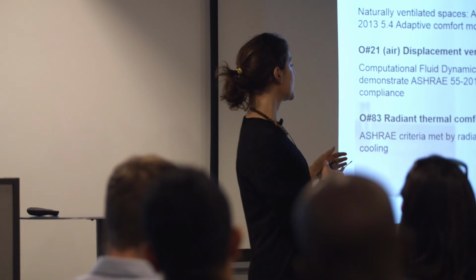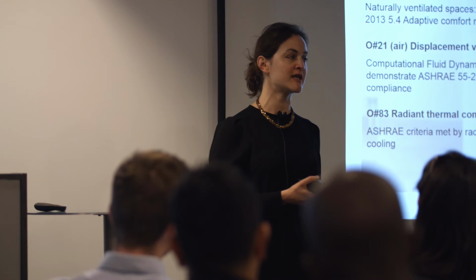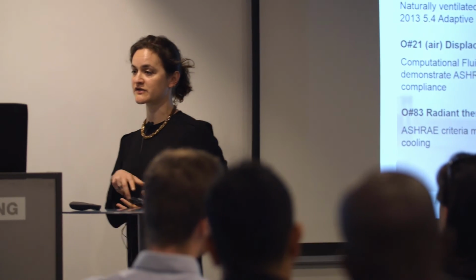There's also additional credits, such as encouraging displacement ventilation for air quality, which has to be backed up by CFD, and encouraging radiant heating and cooling systems. As you can see, some of the credits come from an American background, so we wouldn't necessarily always feel in the UK that we have to do CFD to show that displacement ventilation systems work. But in the US, it's still a bit more innovative, and it needs more evidence.